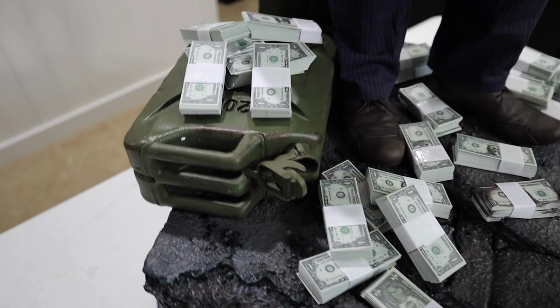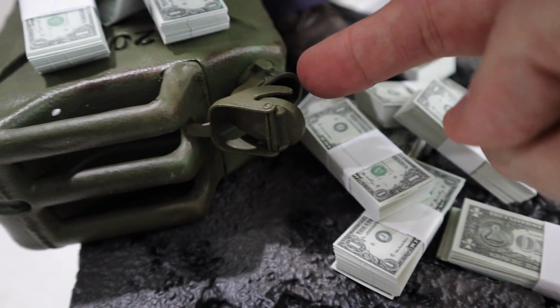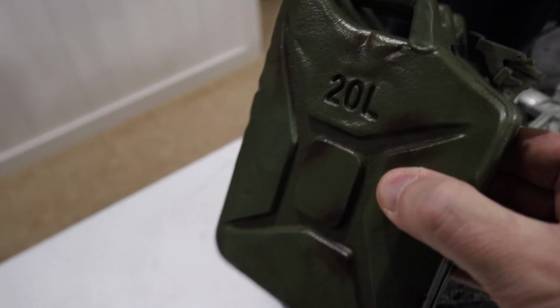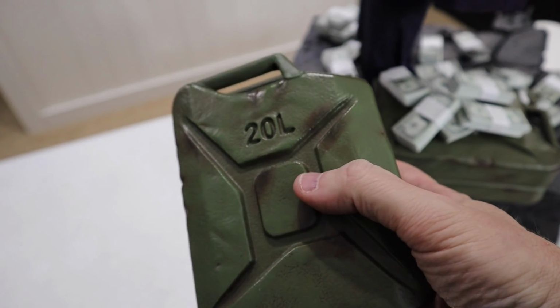But anyway, you also have the gas can. Now this gas can here is open, so it could be pouring out gas. And then you also have the other gas can. Now again, these completely can come off. I do feel like the paint on these are okay.